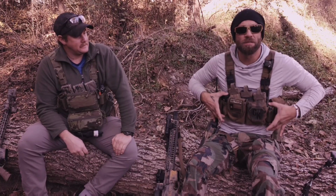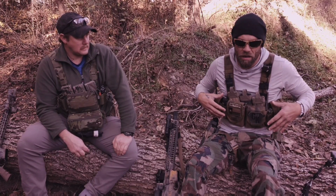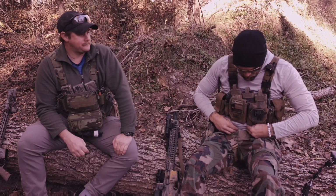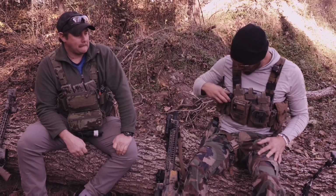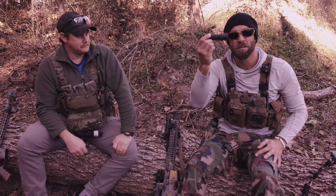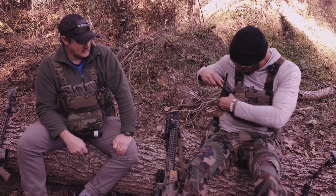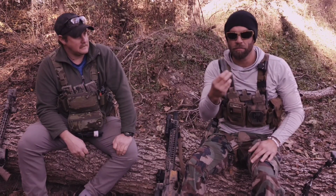My 2 pistol mag pouches that are assigned on this chest rig, I run different things in them all the time. If I'm not going to wear my gun belt, then I'll probably throw a pistol mag in here. But for the most part, I run a separate handheld flashlight. That's a good idea. So I run that, and in the other one, I run my multi-tool.